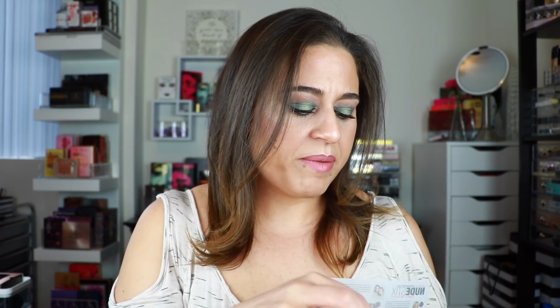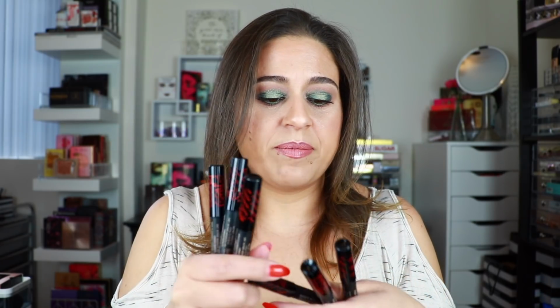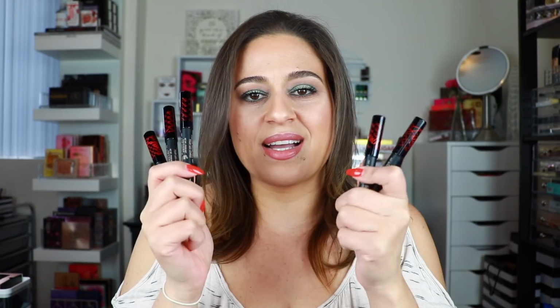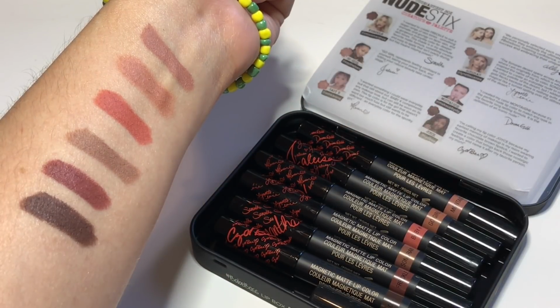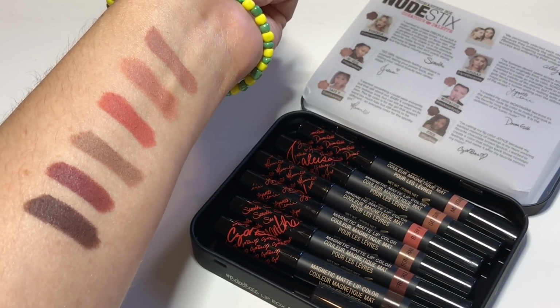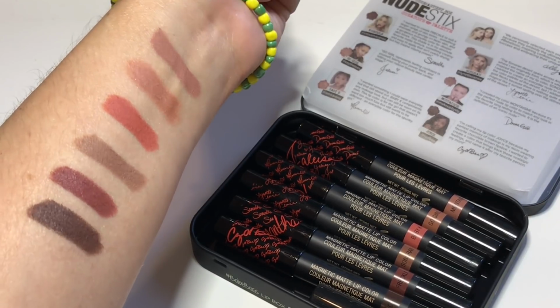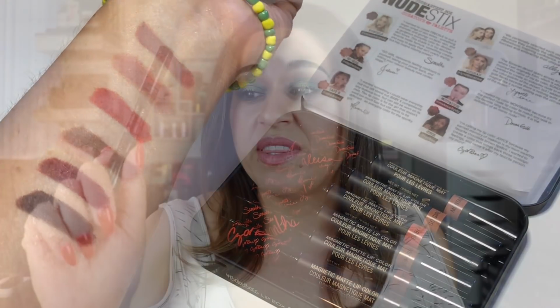Now, I've worn pretty much all the shades in the palette. There's 6 different shades, and it was 6 influencers that got together, created a shade, and I really wanted to support Samantha, so I picked it up. I was also really curious about this formula because it's called a magnetic matte, and oh my gosh, they really named it correctly, because this goes on so creamy. When you swatch it, it is so creamy, and you think it's gonna be so comfortable, but after a couple of minutes, when this sets, it sucks the life out of your lips.